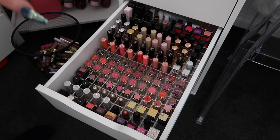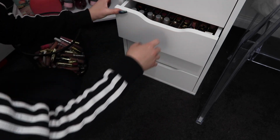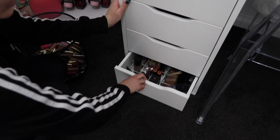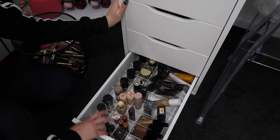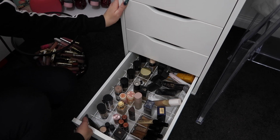I'm sorry I haven't shown more decluttering other than the lipsticks. I just was trying to get it done. I was on a bit of a roll. I need to go through and declutter some foundations such as this drawer. So I might actually do that in a separate video.